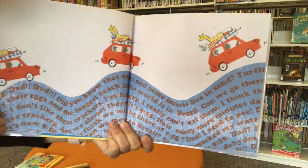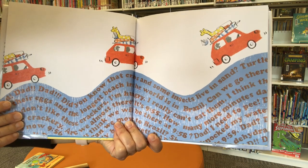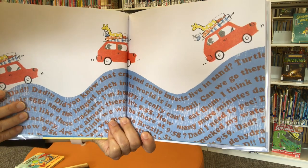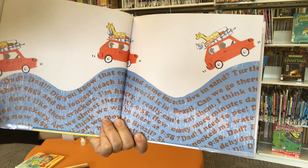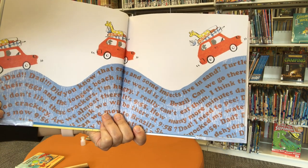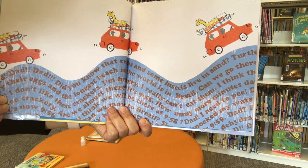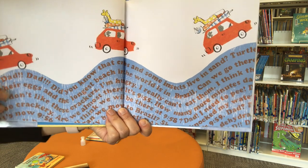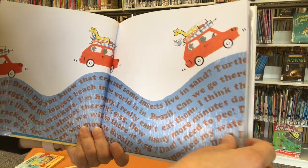So there they are in the car heading to the beach. Dad, Dad, did you know that crabs and sometimes insects live in the sand? Turtles live there too, and they lay their eggs in the longest beach in the world. It is Brazil. Can we go there sometime? So he's talking and talking and talking all the way to the beach.